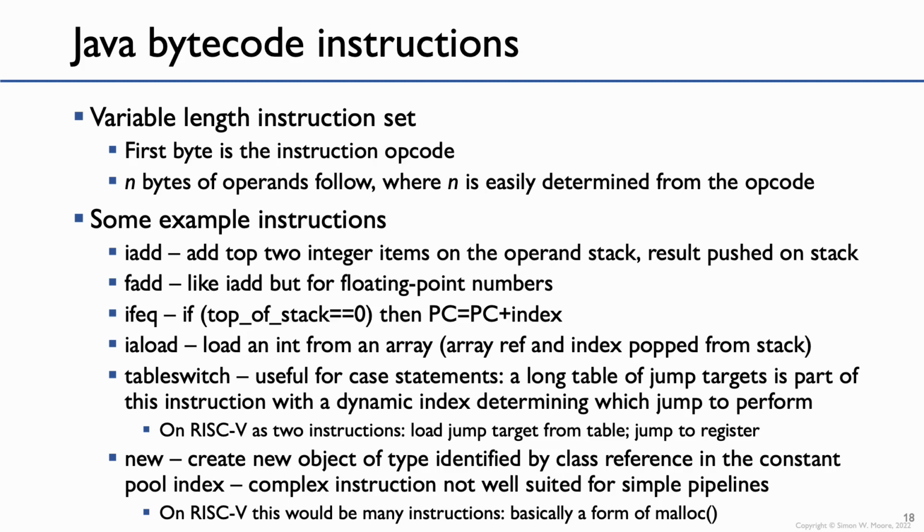Similarly, you've got FADD, which is like IADD, but for floating point numbers. If you want to do some sort of conditional branch, then you can do something like an if equal. So if the top of the stack is zero, then the program counter is set to the program counter plus an index, where that index is specified as part of the instruction, as some extra bytes. Then you've got instructions like IALOAD, which loads an integer from an array, where the array reference and index are popped from the stack.